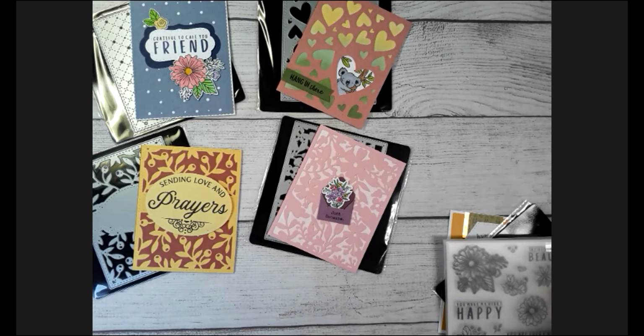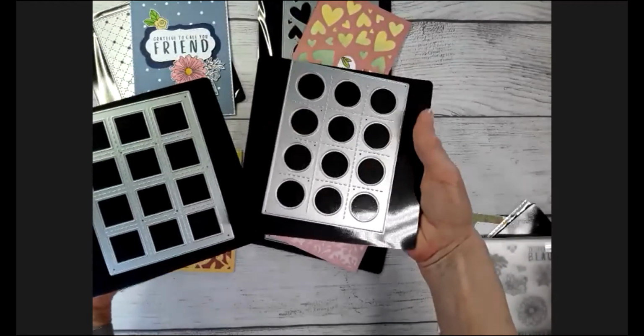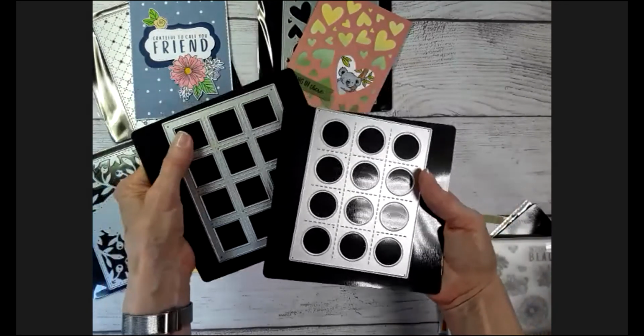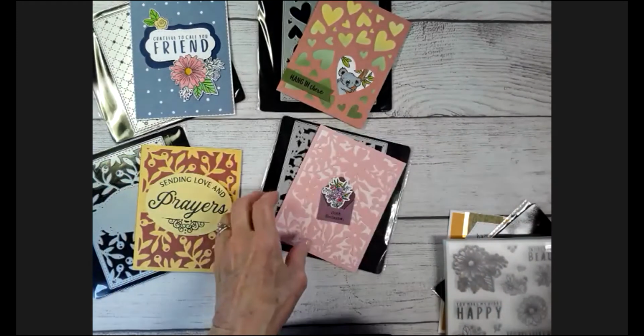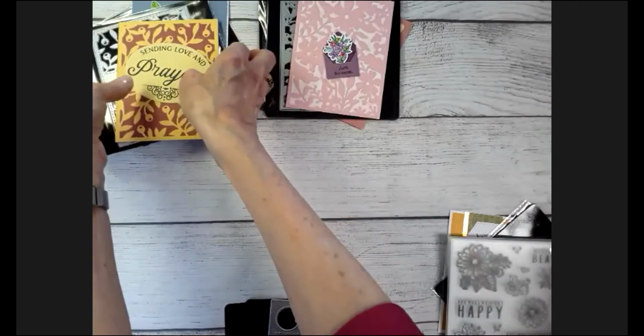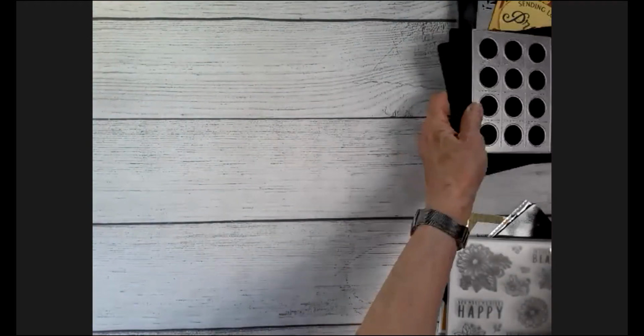Now, some other ones that are still there are the multi-windows, both square and circle multi-window frames. And you will find a number of stamp sets in the core book as well as in the seasonal book that are giving you small images that work inside of those. Okay, now we're going to go on, as I mentioned, to the brackets. These are on page 54.